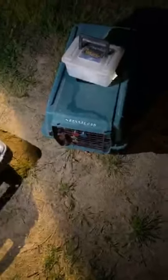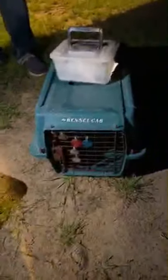All right, kennel and a cast net, boys. Look here. Sell the kennel and a cast net. $5, 10. $10 on the kennel and a cast net. $5, 10.